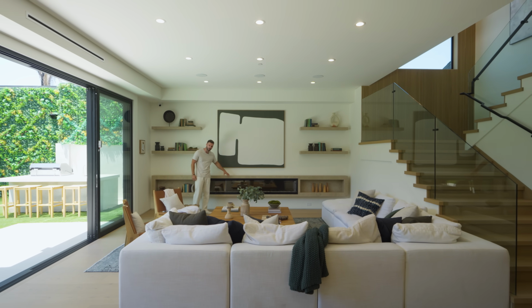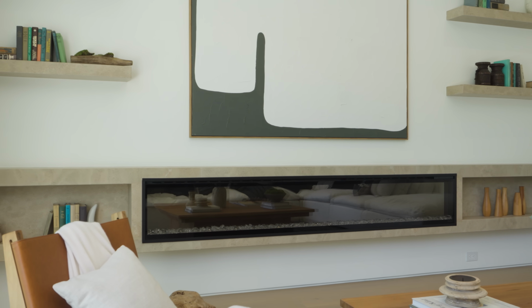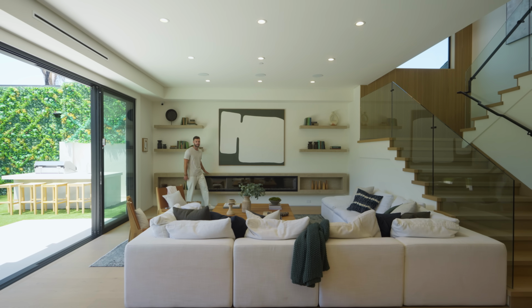Below that is a fireplace. Now you can imagine in twilight scenes, this is absolutely beautiful. I like that it stretches very horizontally and gives you a nice aesthetic to the room.